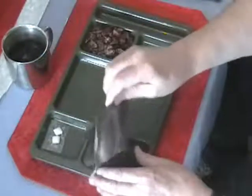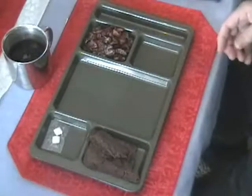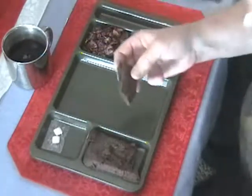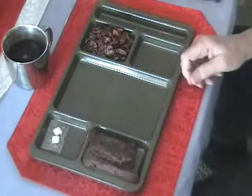And we have a few pieces there. Take a smell of it. Smells like fudge, kind of like a brownie smell. It's crystallized sugar on top. And we'll give that a taste here in a little bit.